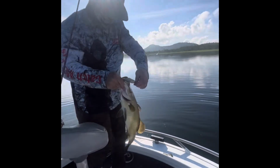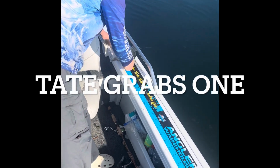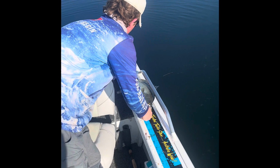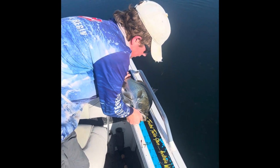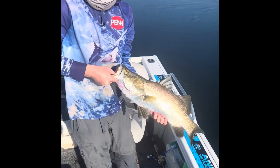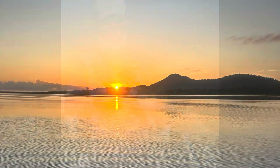If you have a look, it's pinned nicely in the side. Just pop that out. And then he says to the camera, how good is that? Just measuring up the little Barramundi. Coming in at 60 centimetres. Let's have a look at that in the glistening sun. 60 centimetre Barramundi. Well done, buddy.